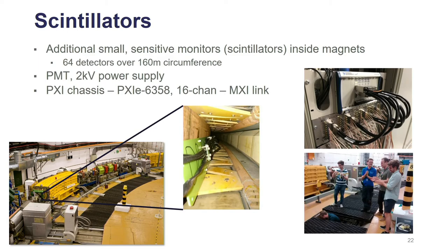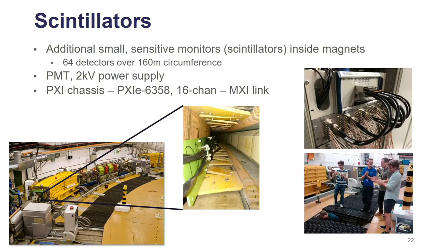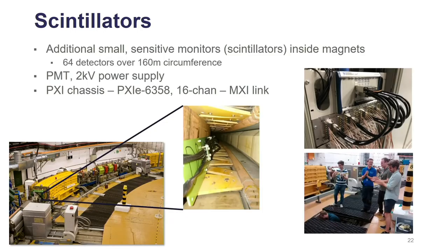A PXI chassis with 4 6358 cards sits inside a shielded room in the center of the synchrotron, with the cables routed underneath through tunnels. Then a fiber optic MXI-Express link connects that chassis to a rack-mounted controller in the control room 130 meters away. This prevents radiation damage to the controller and also allows easy access to it if necessary. The scintillators are connected to photomultiplier tubes and each needs its own power supply set to around 1 kilovolt, with the exact level determined by calibration. So we have a multi-channel power supply situated in the same rack as the DAQ chassis that provides this voltage.